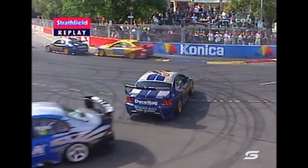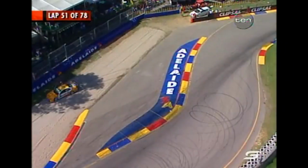Oh, there was contact there with Rodney Forbes. Forbes and Bargwanna. Lowndes was down the inside, and he had a little bit of Dumbrell into the back of him as well. How on earth Craig Lowndes got out of that, I'll never know. Well, that scattered the pack. There might even be more to it if you were able to get into the 23s.